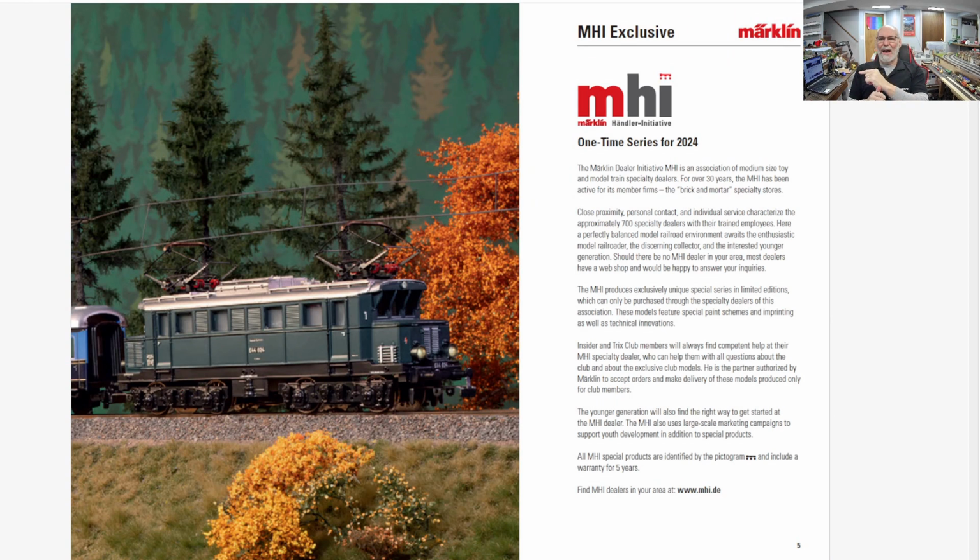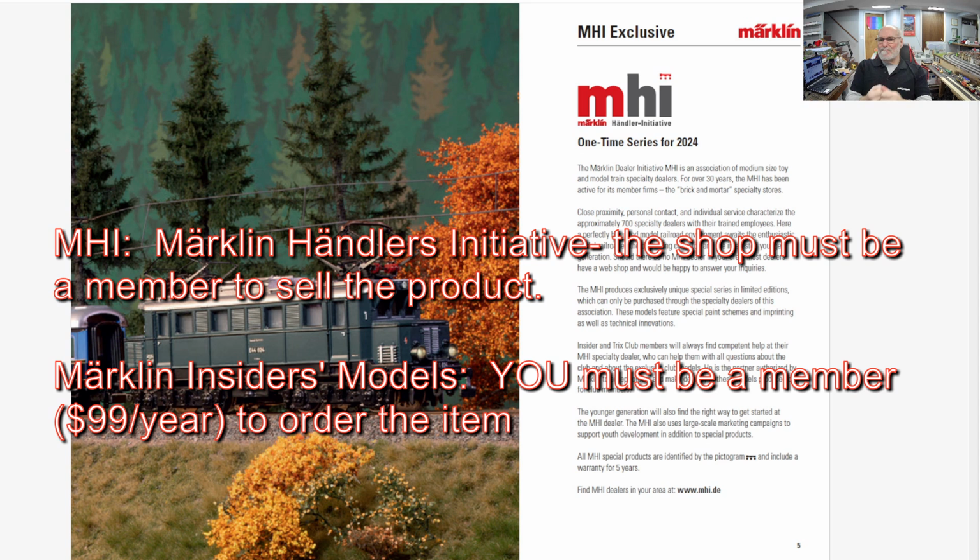First of all, MHI. MHI is the Märklin Händlers Initiative. That means the Märklin Dealers Initiative. If you are a model train shop and you pay into the Märklin system, you are then allowed to sell special models that are only released to those dealers. Now, part of that is that you follow a certain price point procedure and other things involved. I don't want to go into it all in detail. My shop, Model Bond Shop Lipa, doesn't do that, and therefore they're able to sell Märklin stuff at an even lower price point, but they unfortunately can't sell these.